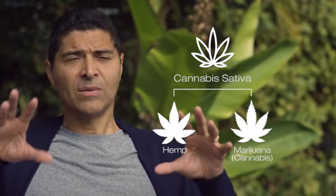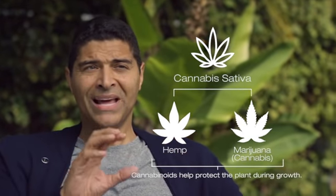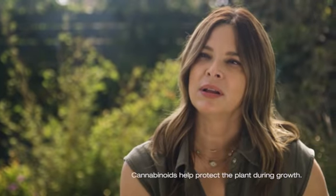What is hemp? Well, for starters, hemp is a variety of plant called cannabis sativa. I'm gonna have to stop you there, okay? Hold on a second. So what exactly is cannabis? Well, think of cannabis sativa as an umbrella, and underneath that umbrella, you have both hemp and marijuana. But here's the thing, both of these types of plants make these compounds called cannabinoids. These are powerful plant nutrients which help to protect the plant when it's growing.